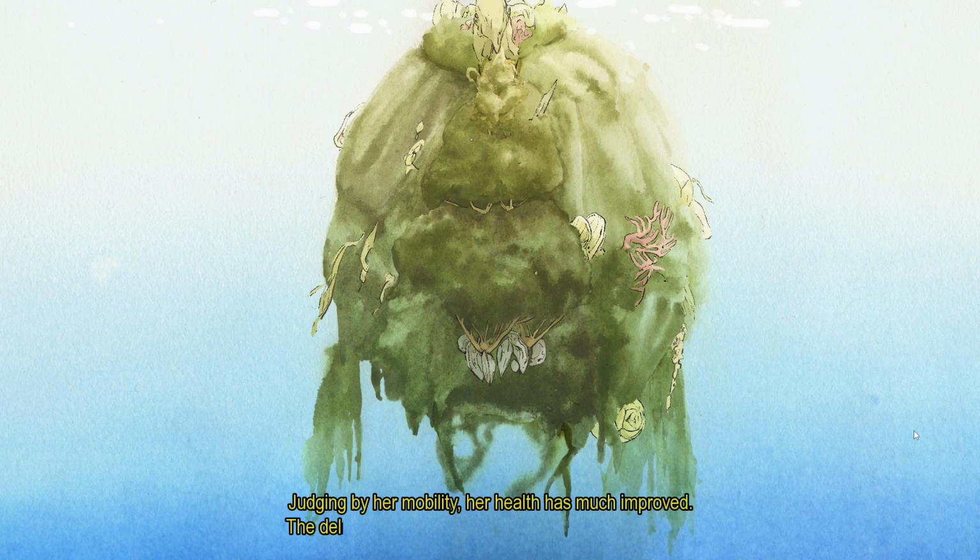Judging by her mobility, her health has much improved. The delay is likely not related to her recovering wounds.